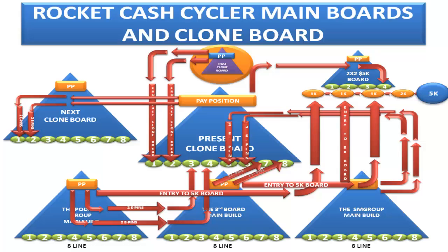So let's think about this for a minute. You have a main board called the partner group. One position that's worth $5,000 will have its own 2x2 straight up above the partner group. But we take 2 E-pins and we go into a clone board, another board. And those 2 E-pins is also $5,000 each, so that's $15,000.